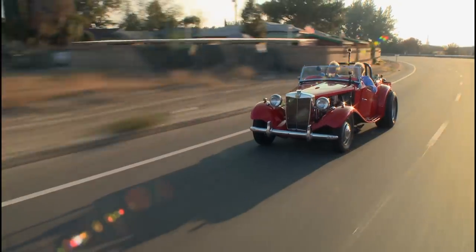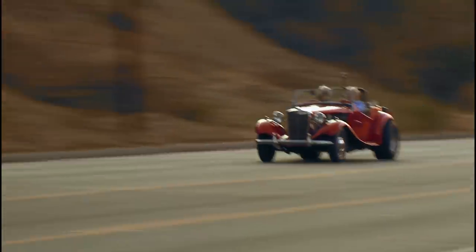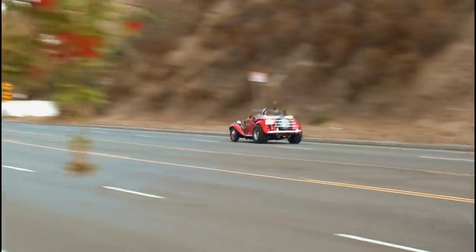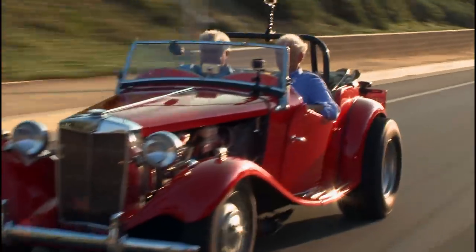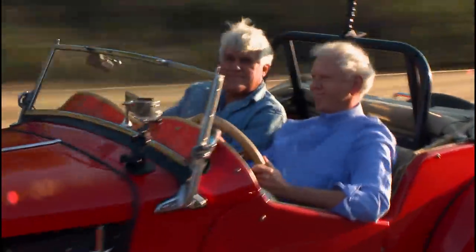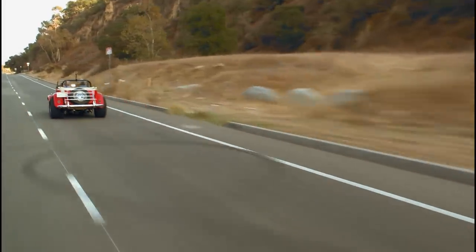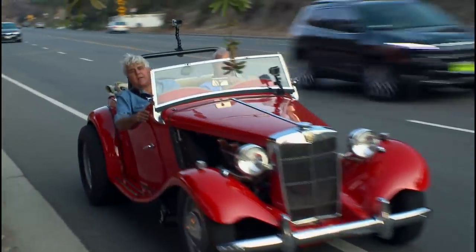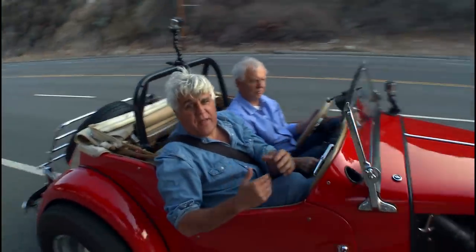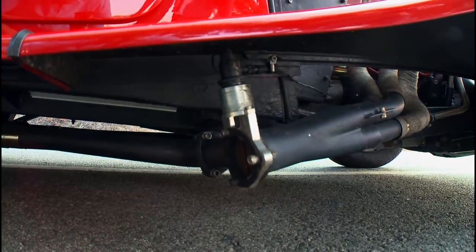It blasts right by them. That's good. I love catching them again. Boy, this thing's a lot of fun. Let me show you something really cool. Take a look at those headers down there, okay? Now you hit the switch here on the dash, show them open.